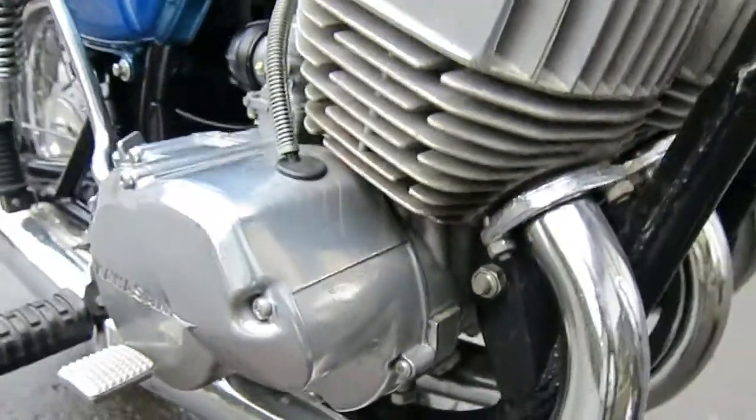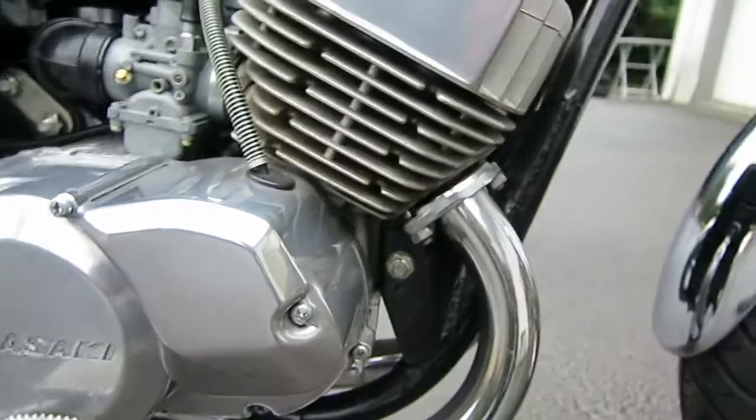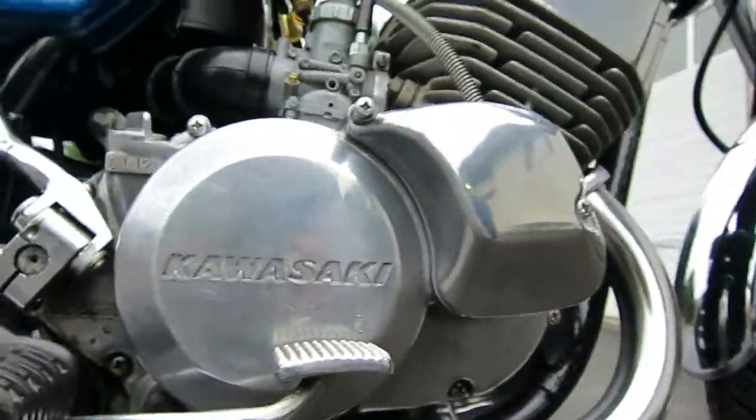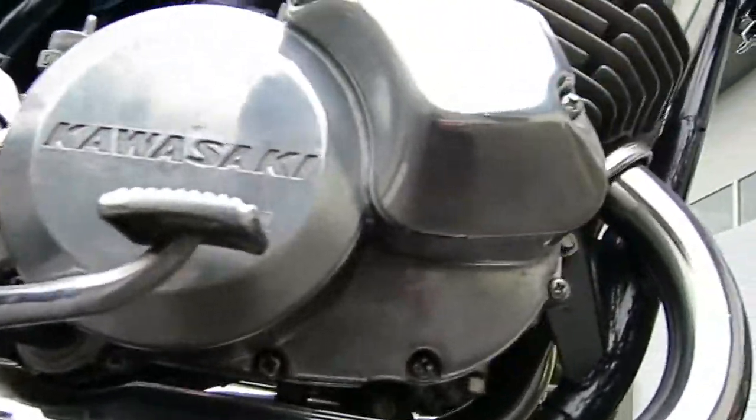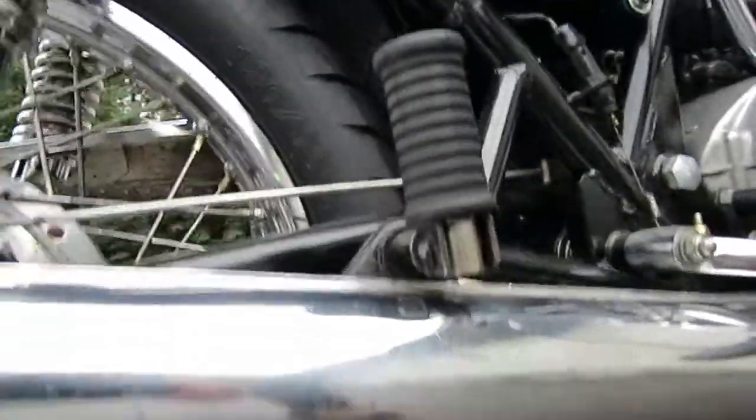It starts, and after a brief warm-up, it idles without choke, so you know that the pilot jets aren't plugged up. And look at the condition of these pipes. You just don't see that very often anymore. And they're all original pipes. You can see from the stamping. The wheels are in beautiful condition.